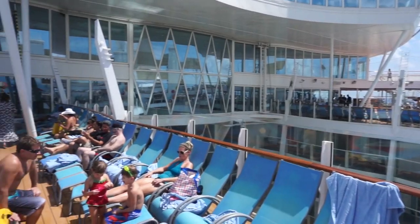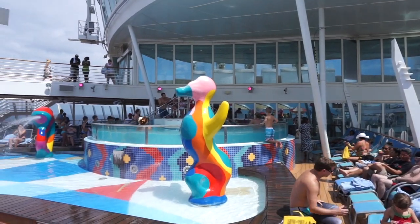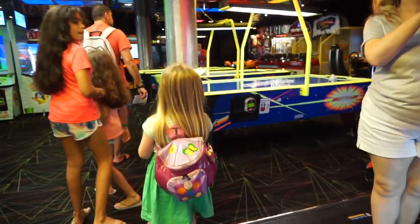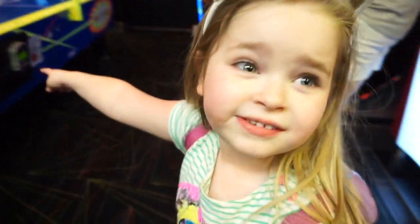I mean, she's a kid, but on any other pool on any other cruise ship we've ever been on, she's never been able to touch. So that was something that's also really cool, that they cater to kids. Also on deck 15 is a teenage, I guess, area, and there's another arcade. So that's a total of 3 arcades on the Oasis of the Seas.